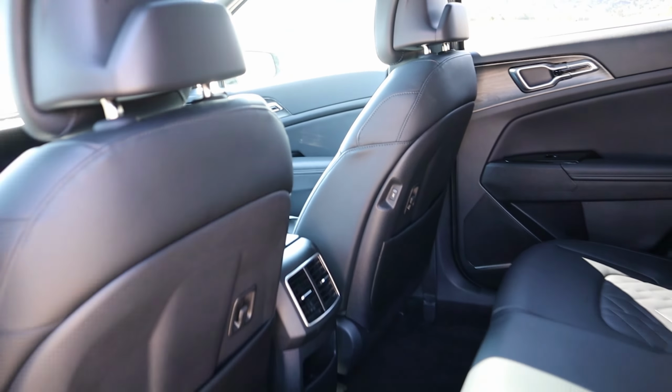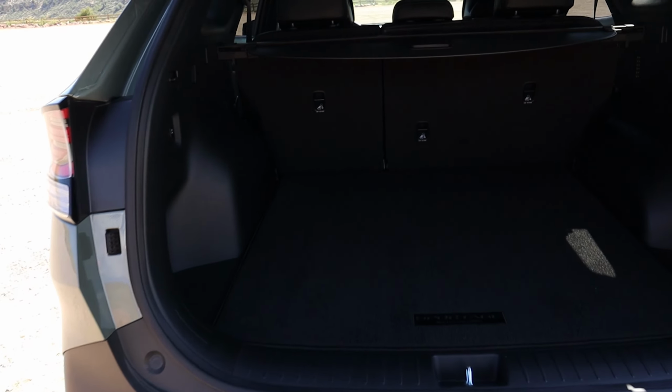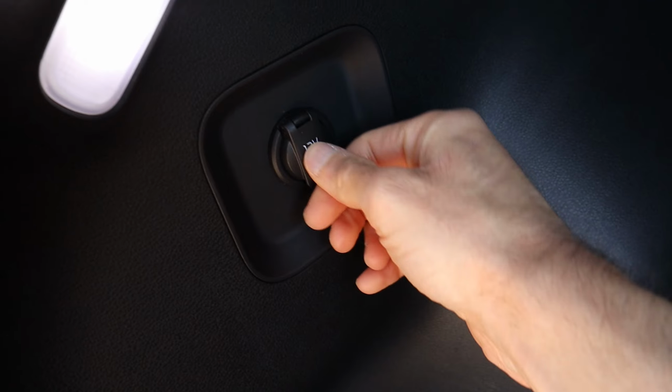Let's talk about the storage in the back, or let's show you what that looks like. Again, you do have a power lift gate, which is really nice to have. And honestly, I was surprised by the size. It's a pretty deep storage compartment over here in the trunk area. Not too much more to report back here aside from a 12-volt adapter.